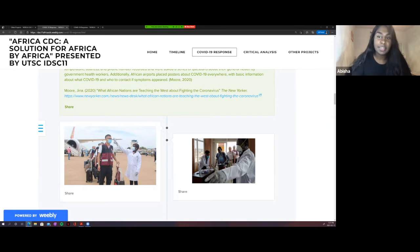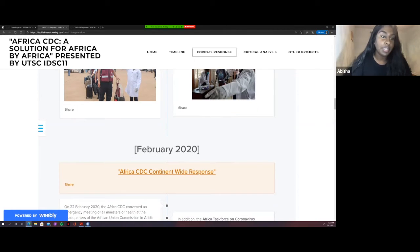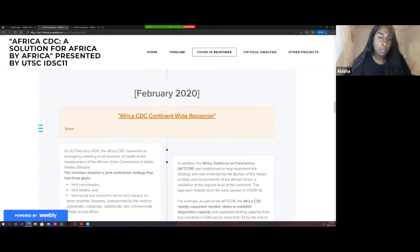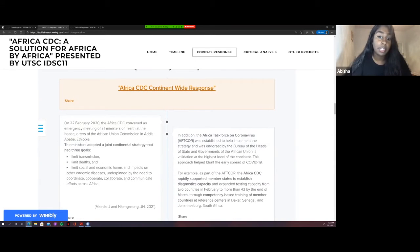Right, so we're going to take a look at around February 2020. And this is quite notable because at this point, COVID-19 cases had not even been reported in the continent of Africa. But because of developing global news, monitoring, and scientific research, Africa CDC convened an emergency meeting with all the ministers of health from across the continent. And from this meeting, they adopted a joint continental strategy that had three main goals.